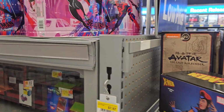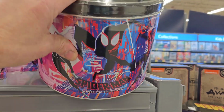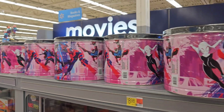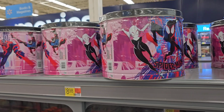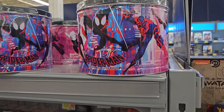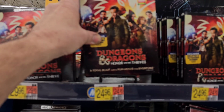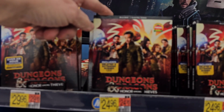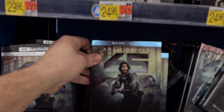Well, before we go, check out these. Look at this. Spider-Man Across the Spider-Verse. Is this like popcorn? Yeah, it's popcorn. So, why are they over here in the collectible section? I don't know, but it's kind of cool. So new movies out right now is Dungeons and Dragons, and this is on, I think, like Paramount Plus or something. And this movie was fantastic.